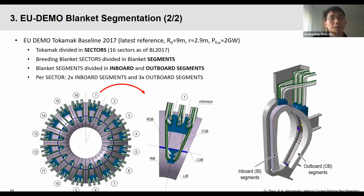Each blanket sector is composed of 5 blanket segments, 2 inboard segments and 3 outboard segments, as you can see here: the right inboard, left inboard, left outboard, central outboard, and the right outboard. All of the cooling pipes and the tritium extraction pipes will go through the vacuum vessel upper port, as you can see here.